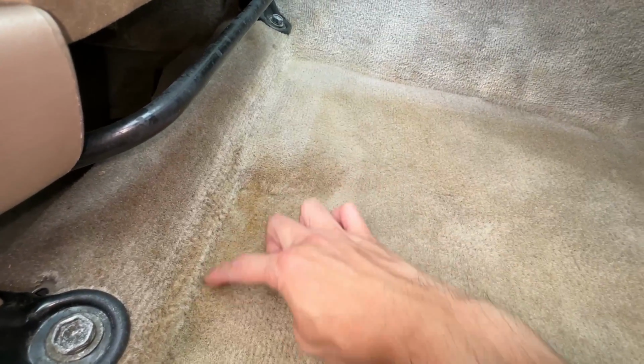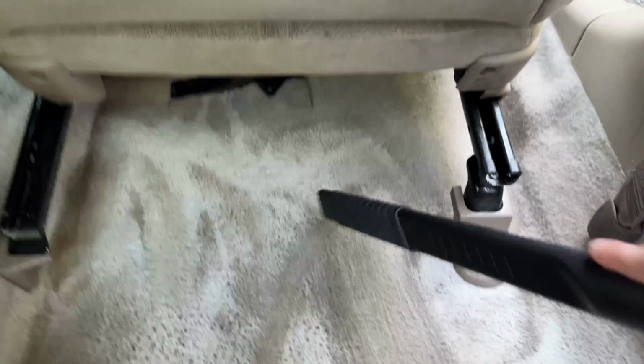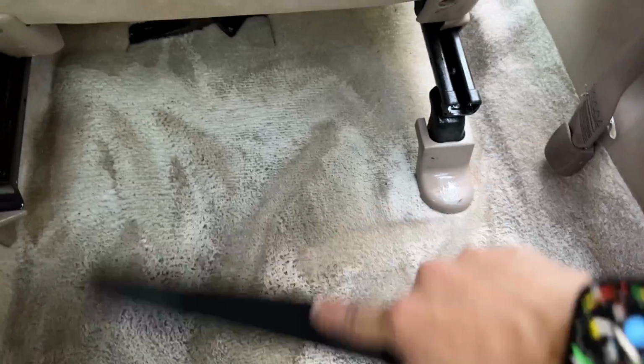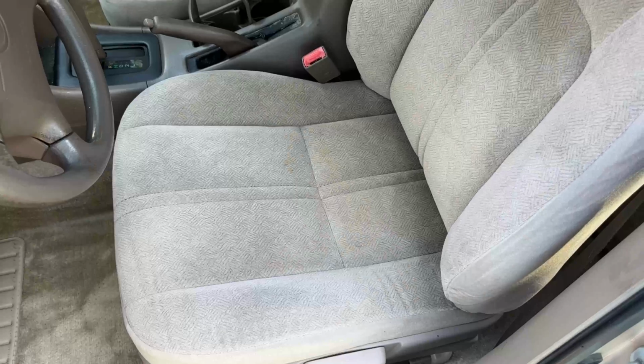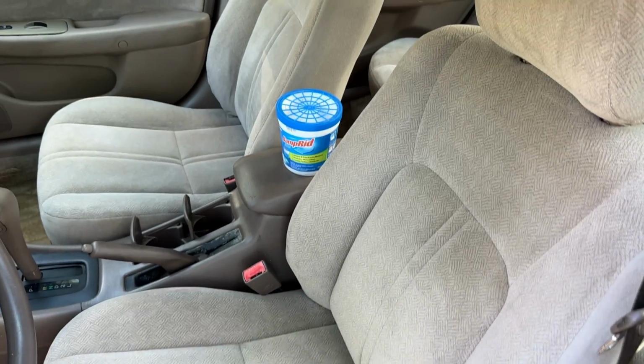FYI, this car has drainage holes under the driver and passenger seats. All that water takes time to dry. I had to crack the windows open, and even with daytime temps in the 90s, it was still damp after several days. If it's going to rain overnight, shut the windows and leave some Damp Rid inside.